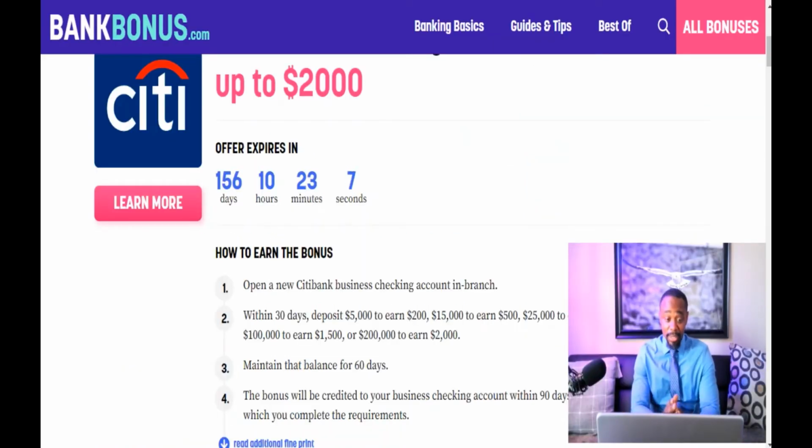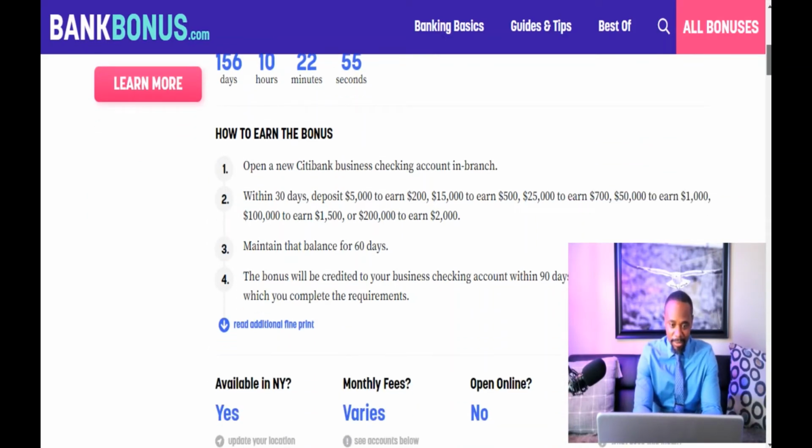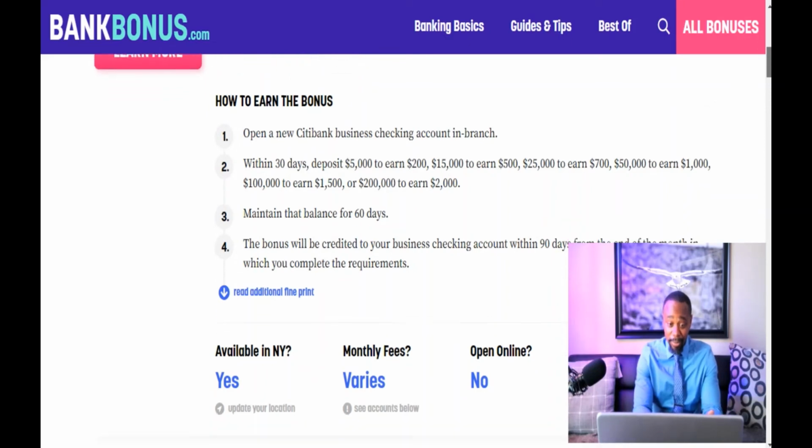Now, as we look at the business checking side of things, they have a promotion where you can get up to $2,000 as well. Similar: you have to open a Citibank business checking account, but this one you have to do in the branch, it looks like.